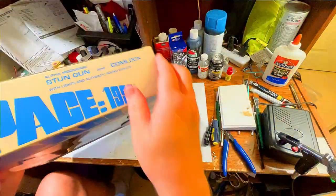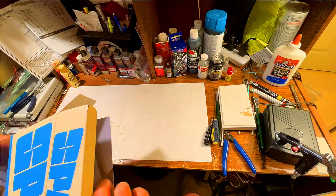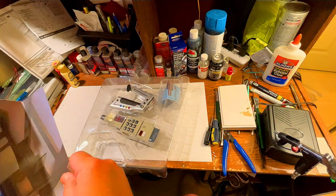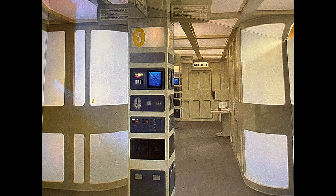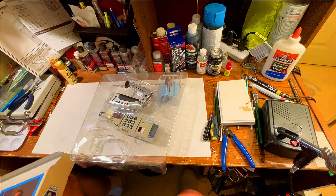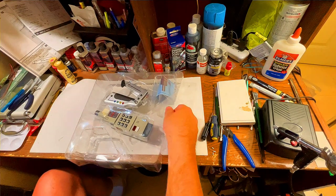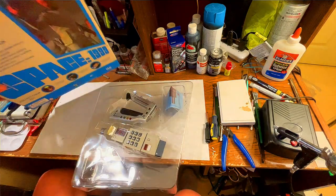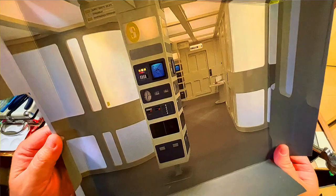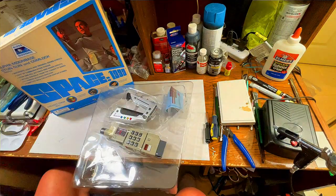So let's go ahead and open it up and show you guys this authentic, wonderful Star Trek Space 1999 collectible. So it looks like the inside of the box is really cool. Let me see if I can get the display out for you. And we're going to set the box up. Look how cool the background is. I love it. A communication station from Moonbase Alpha. So let's set that up over there.